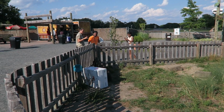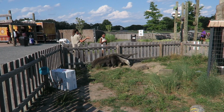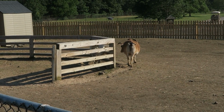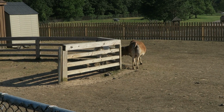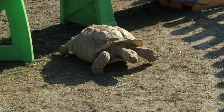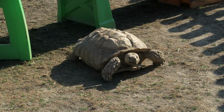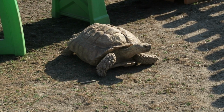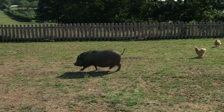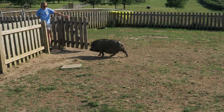This is an anteater. His name is Archie. That is the happiest pig you'll ever see at a Six Flags. Oh, don't fall.